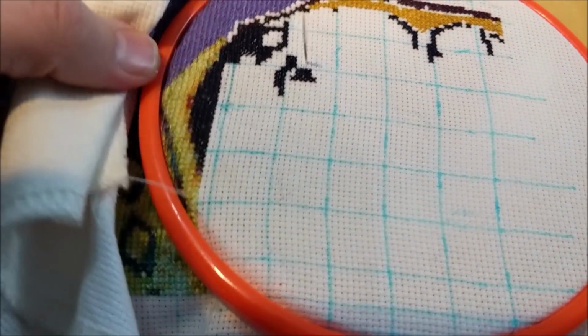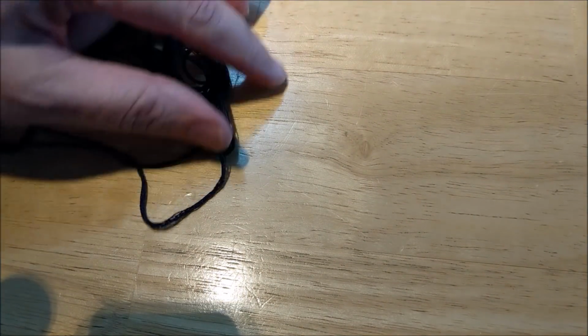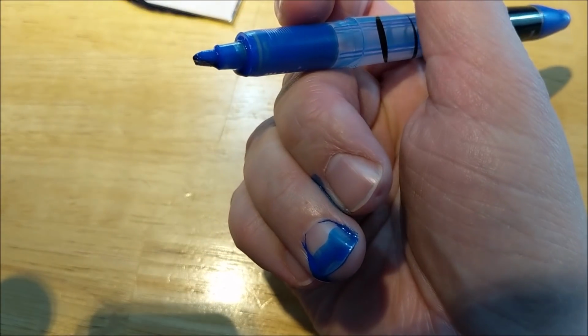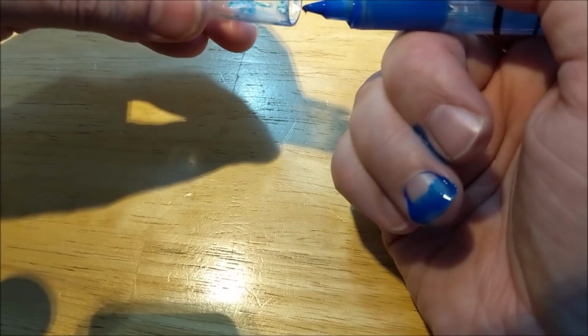Thank God I didn't do that over my cross stitch. I'm going to move this to show you guys what I just did. Look at that! I opened that up, and it exploded on me. Whew.